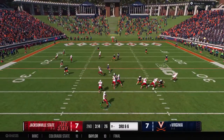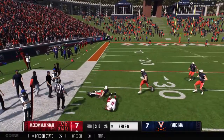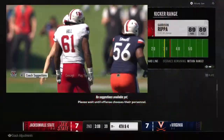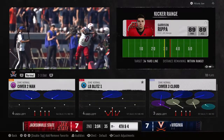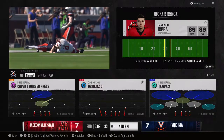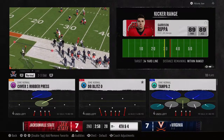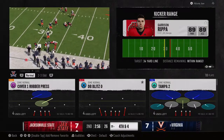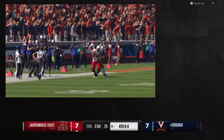From the gun, wants to pass. Looking to scramble. On a little time, lets it go. Finds his tight end. And he's not going to make it. The defense denying him the 1st down. It's a really nice job in coverage defensively there because that tight end, he wasn't really even open. Quarterback just still tried to put it on him and give him an opportunity, but great tackle short of the stick, setting up 4th down.